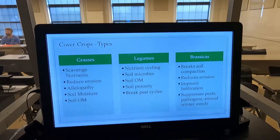We typically break those into three classes. One being our grasses, so ryegrass, annual ryegrass. We have our legumes, which are going to be our nitrogen fixers, and then our brassicas. The brassicas have come on the scene because they have the potential to break up soil compaction, and they can suppress pests and pathogens and other winter weeds.